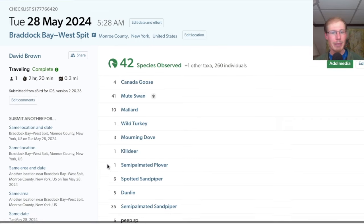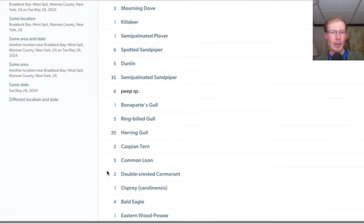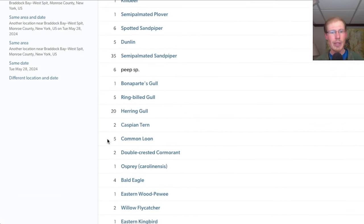There was a semi-palmated plover, and there was also a group of around 35 semi-palmated sandpipers, so the largest group of those that I've seen so far this year. And also, as I scanned out over the lake, there were at least 5 common loons.